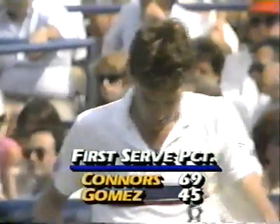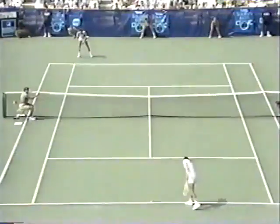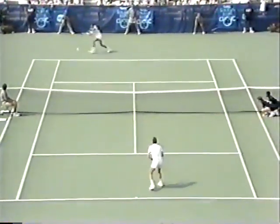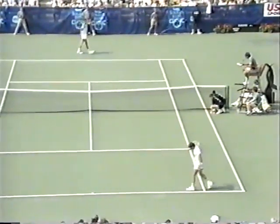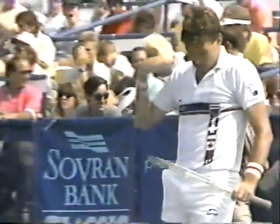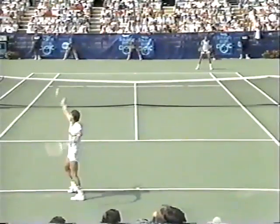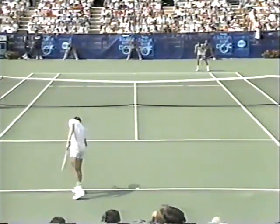Look at that first serve. Gomez only 45%. Connors nearly 70. That's awfully good. And that's why he's winning his serve so much easier. Still amazed by that last game, though, that Gomez could win 3 straight critical points on a second serve. 30-15. 12 years ago, this man, Jimmy Connors, was in the finals and won it in 1976.